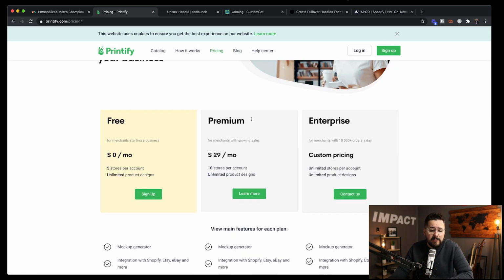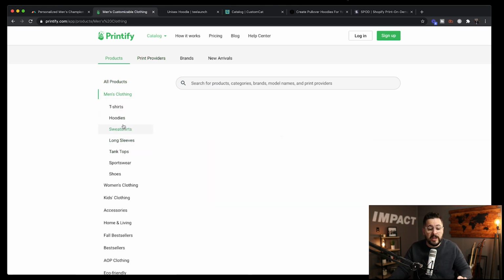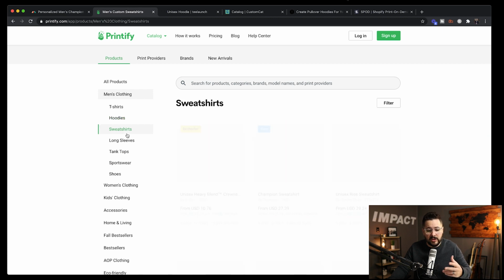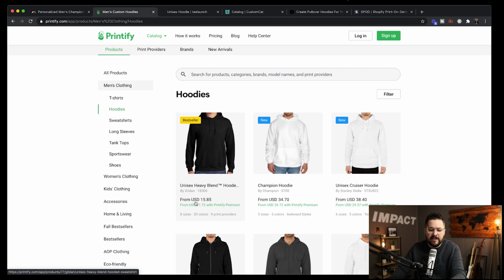I do want to make one observation here, and that is if you look at the pricing on Printify, you can actually pay for Printify Premium. When you look at this $29 per month on the premium plan, it really is quite a bit of savings. And if you're already selling just a few orders per month, this premium can really be worth it. If we go back to our hoodies here and we look at the Gildan hoodie, what you're gonna see is right here. It says $15.85 or from $11.72 with Printify Premium.